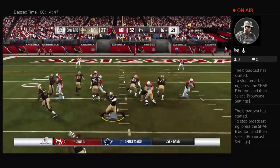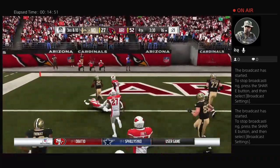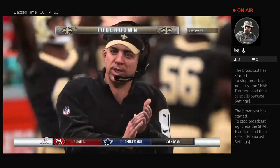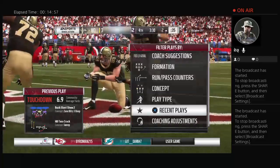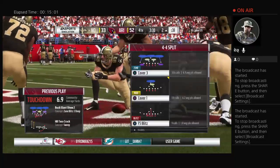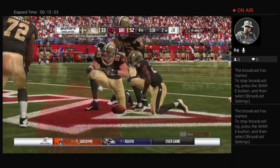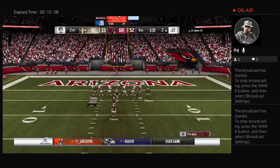On 3rd down, that's Thompson. And he is into the end zone. Touchdown, New Orleans. Chris Thompson, a 16-yard touchdown run. And the Saints make some inroads here to that deficit. The offense going to stay on the field as they will line up and go for two.